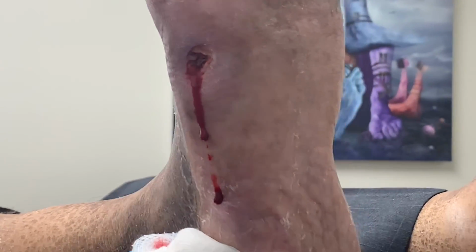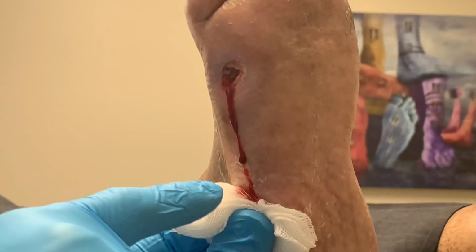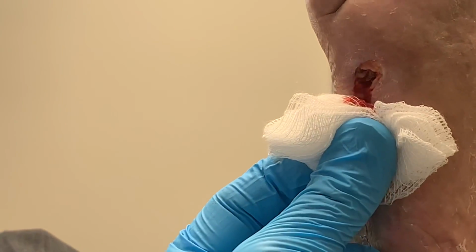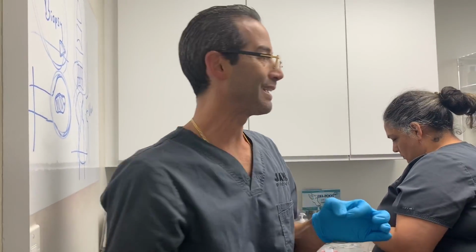That's fantastic. The fact that he's bleeding like that is great. Now look how watery his blood is. You see that? He's on thinners. The fact that he's bleeding is absolutely wonderful. Bone biopsy, the gold standard of care, identification of bone infection. Remember, when in doubt, punch it.